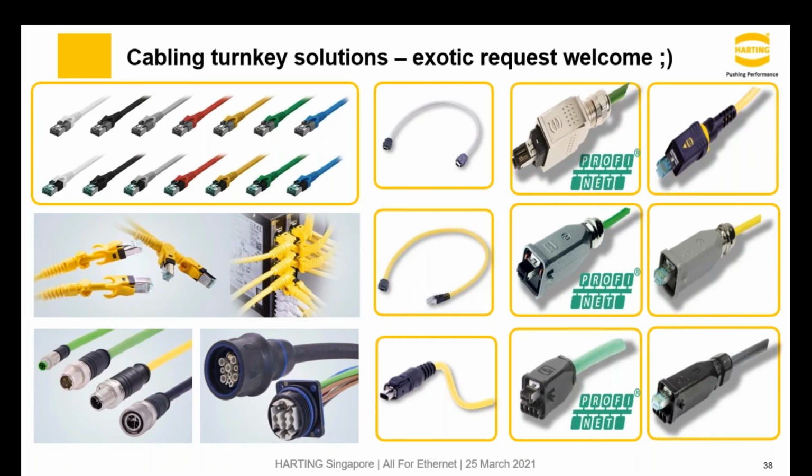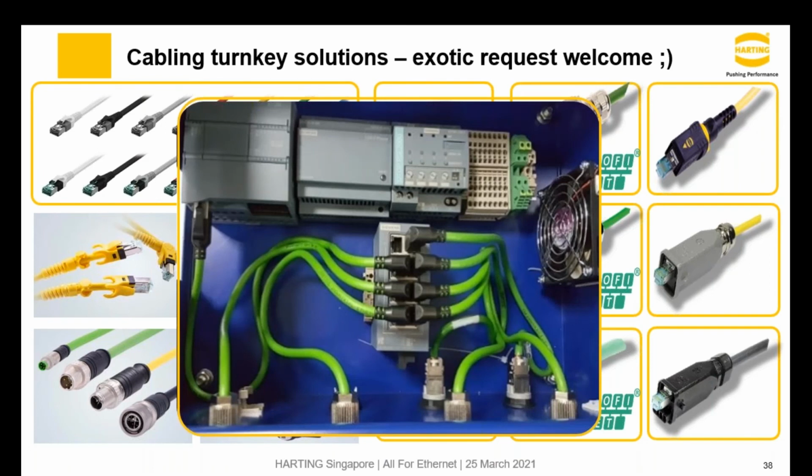Just like what you see at the bottom left, there's this big rubber connector where we offer a turnkey solution for a food and beverage customer, with power, signal, and data all in a single housing. And not just this pretty straightforward connectivity, we also customize for different industries. In this case, it's a platform control system for the railway, where we provide the patch cord for the customer so they can just establish plug and play when they deliver their system on site.